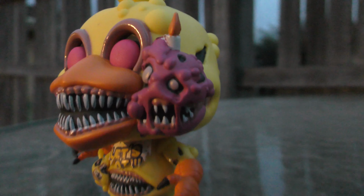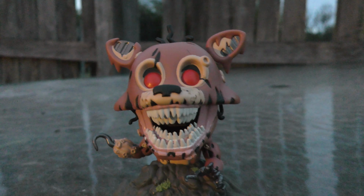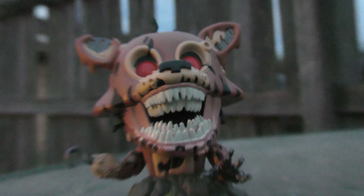It reminds me, as I said, of Big Bird. Very, very colourful pop. Twisted Foxy is another good pop I like too. I really enjoyed looking at this one and talking about it. Not so much colour going on here, but the design is absolutely freaky. It's very unique. I've never seen anything like it, to be honest. Really cool design with this pop. Definitely in my top 3 of opening up these pops here.